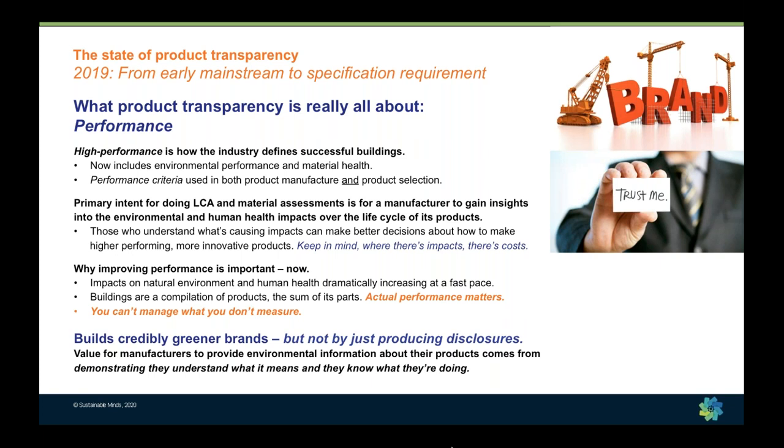People really need and want to specify actually higher performing products. And of course, you all heard this: you can't manage what you don't measure. And so we believe that product transparency helps manufacturers build credibly greener brands, but not by just producing disclosures. The value for manufacturers to provide this information about their products comes from demonstrating they understand what it means, they know what they're doing, and they're doing something with it.